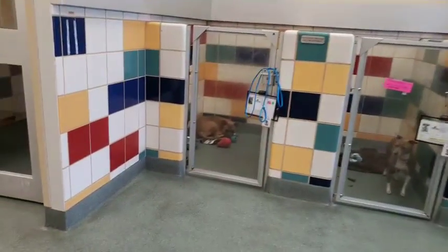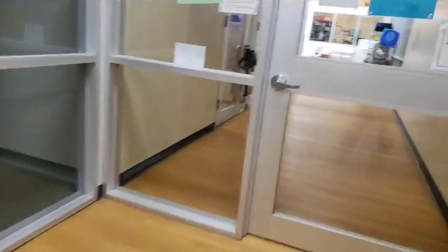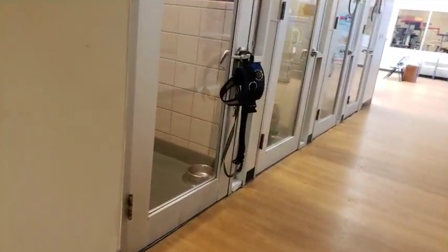Okay, we're going to go and meet some large dogs now. And then after we go through Villa's room, we will walk through Puppy Palace and see all of the puppies who are under 4 months old.